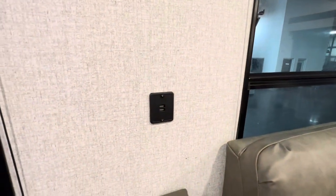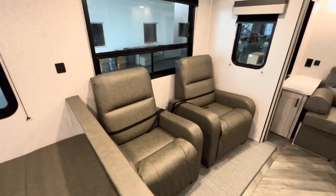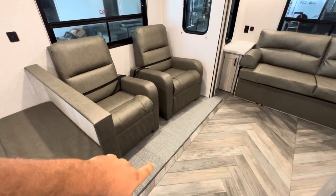Two USB ports, that way you can charge your devices while you're hanging out on your recliners. So I love that. It's not the theater seating. Individual recliners, which is always a plus. Another thing that I like is the flooring right there.